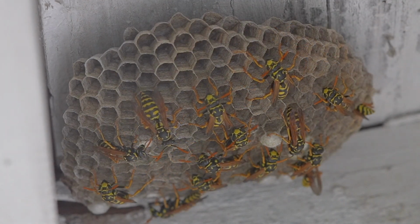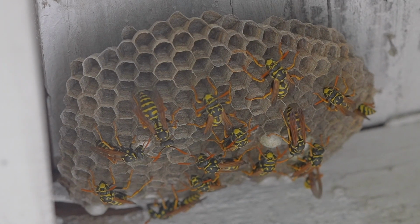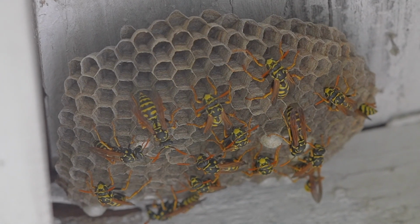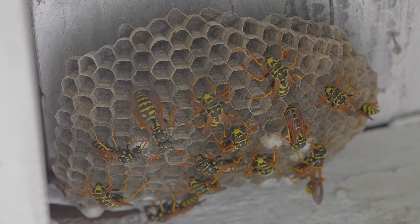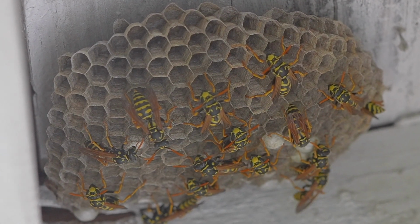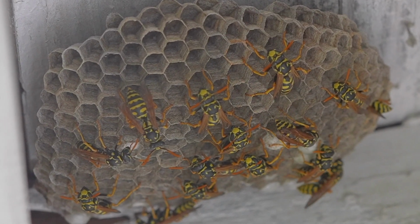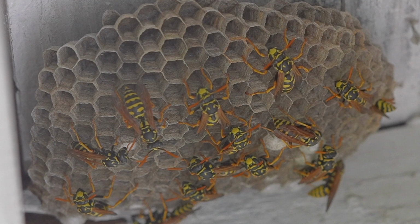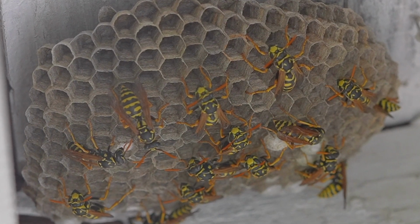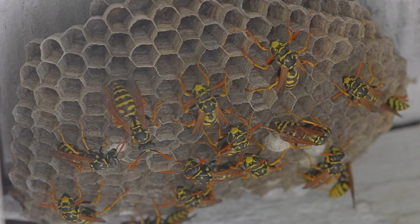From this angle, it's a little hard to tell if there's any larvae in the nest anymore or any eggs, but we can assume there's probably some. There's also some visible white-capped pupating cells, but not nearly as many as there were a short time ago, which indicates that probably several of them have been born now. And these were probably all reproductives. That would be males, and also gynes, which are fertile females who will go on to become queens.